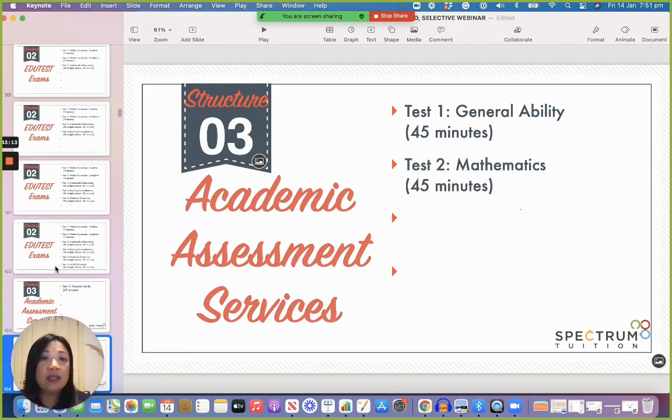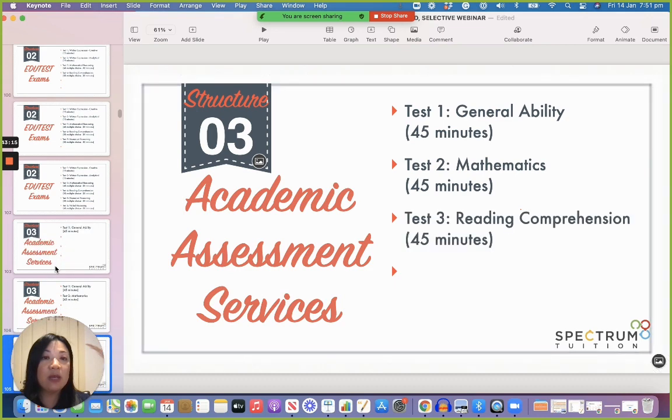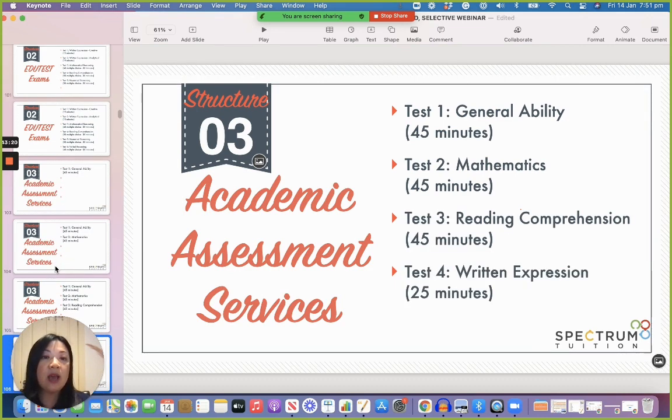The second test is a mathematics component, so that's 45 minutes. Then there's a reading comprehension component, which is 45 minutes. And then there's a written expression, which is 25 minutes.